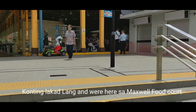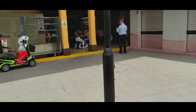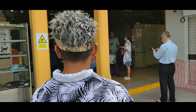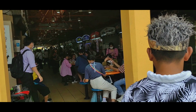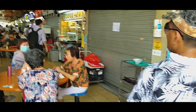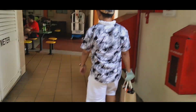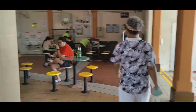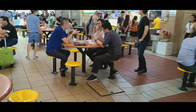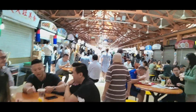Konting lakad lang from Chinatown Station and we're here at Maxwell Food Court. It is lunchtime kaya sobrang daming tao. Naka-order naman kami and we were able to find a seat for us. We ordered Hainanese chicken rice and roasted chicken rice.